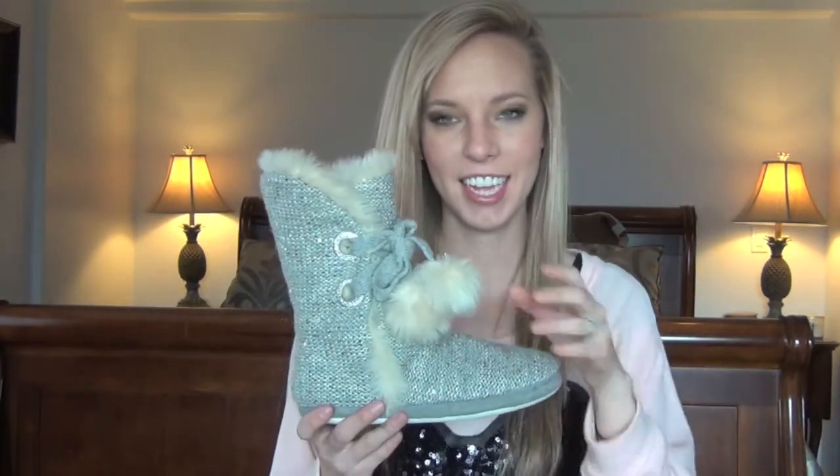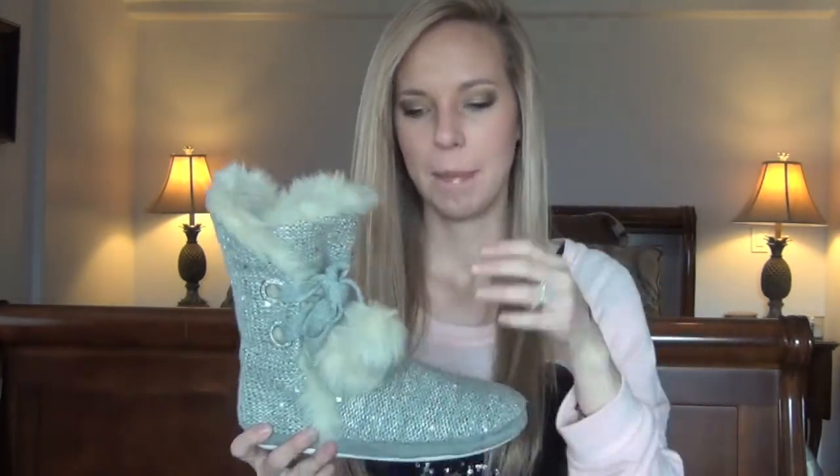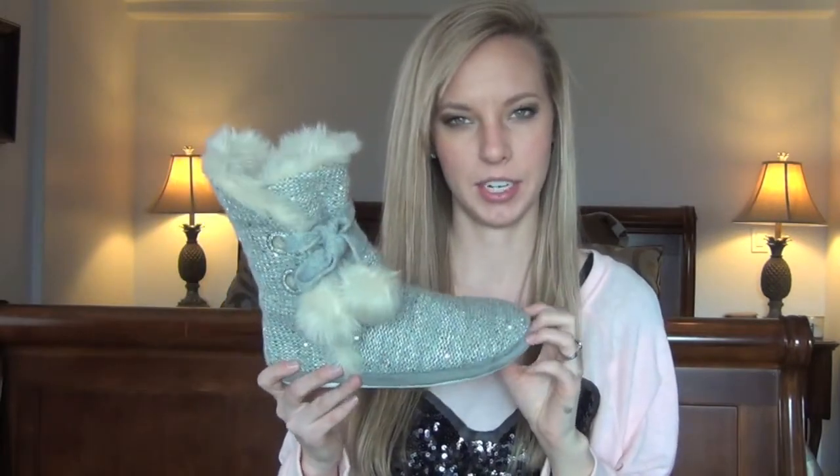The last thing I have is a fashion favorite, and I don't normally talk about a lot of fashion stuff on this channel, but I just absolutely loved these and had to talk about them. These are slippers from Target, and they look like this, and they're so cute. They've got sparkly gold flecks in it, and they're gray, and they hit just above the ankle. They're not too tall, but they're so comfy. I think they were $24 at Target.